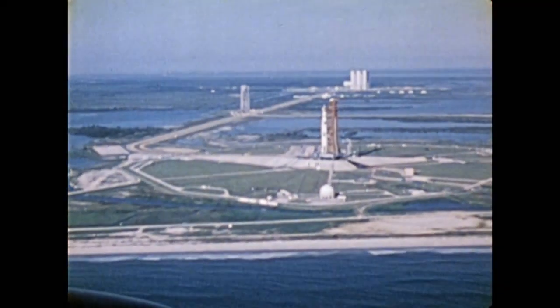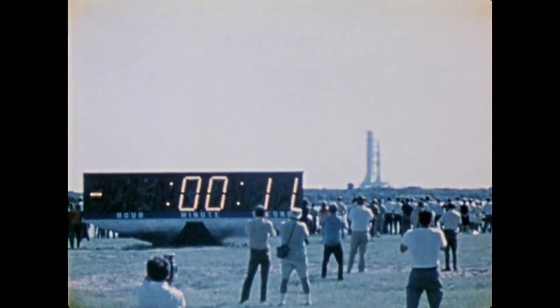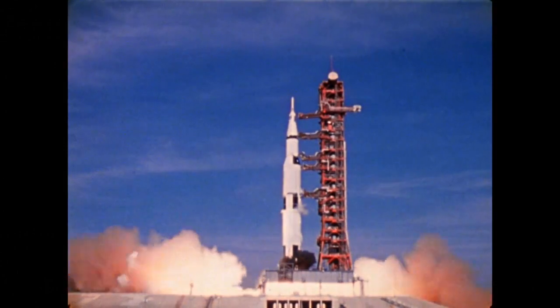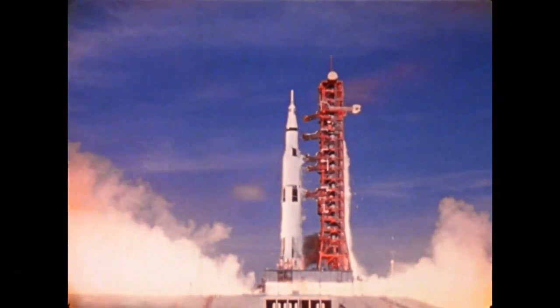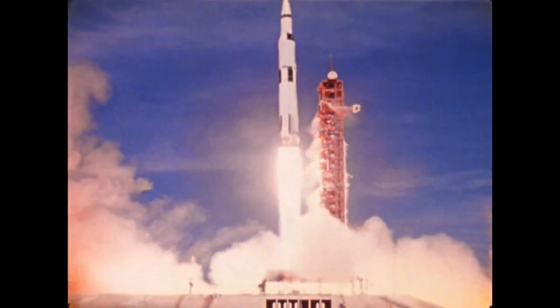We have complete clearance to launch. We are go. 15 seconds. Guidance internal. 13, 12, 11, 10, 9, 8. Ignition sequence start. Engines armed. 5, 4, 3, 2, 1. All engines running. Launch commit. Liftoff. We have liftoff at 9:34 a.m. Eastern Daylight Time.